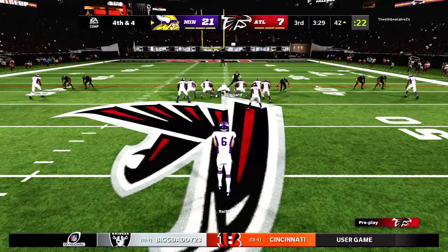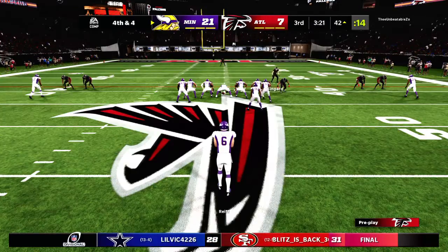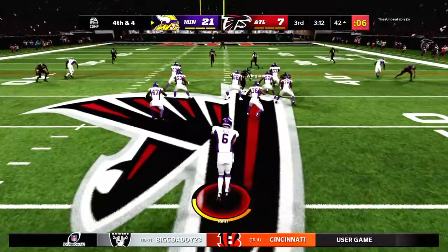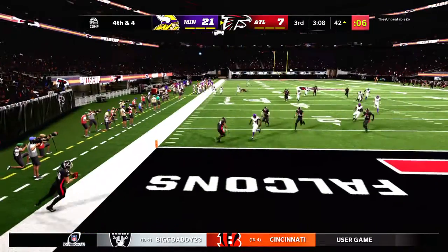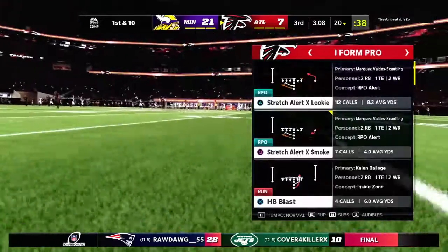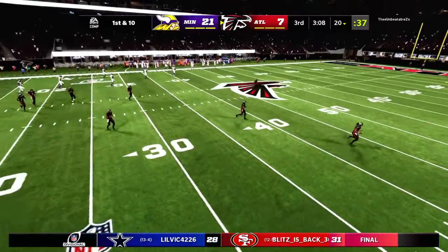The Vikings send out their punter, as he should be able to pin him back deep here with his first punt. Turn on this one as the fair catch is signaled for and taken. The Falcons take over first and 10 at their own 20-yard line.